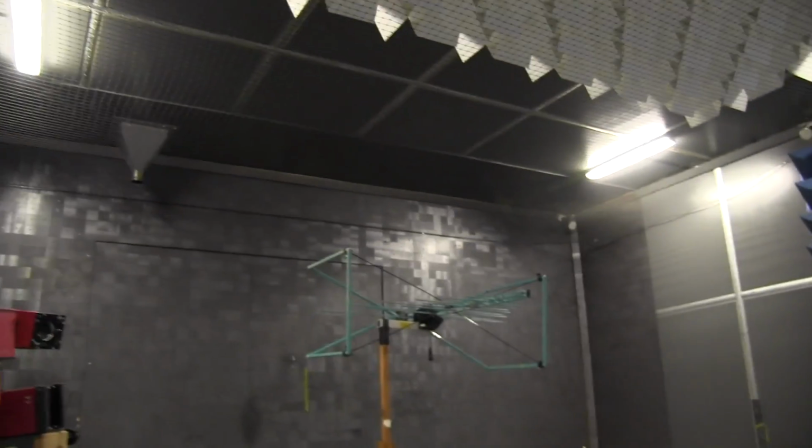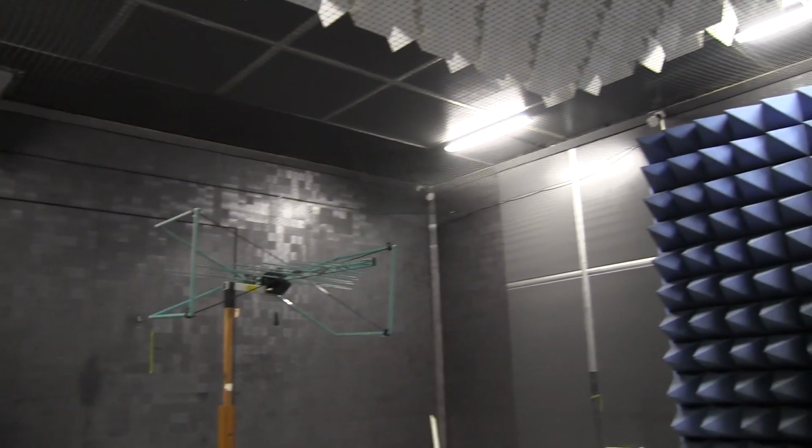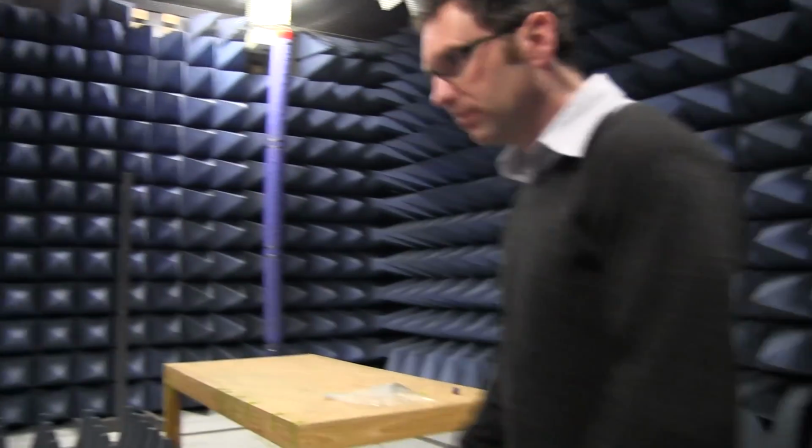So we've got them all on the front and the back. Right. And the sides as well. Okay. And then we've overlaid the cones to get higher frequencies. So these guys, they go up to about a gig. Right. Roughly 30 megs to a gig. They're good for absorbing. And the cones are good for a gig and up to roughly 18, depending on their shape.